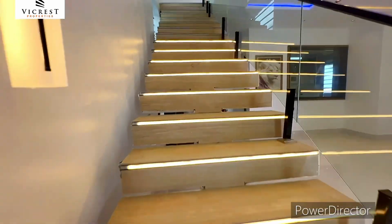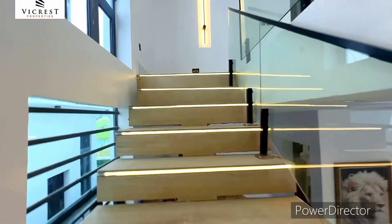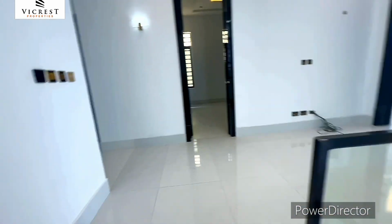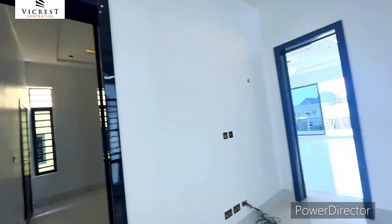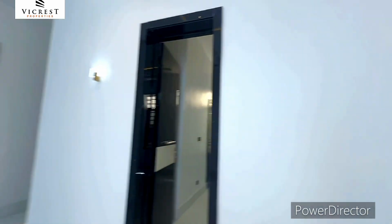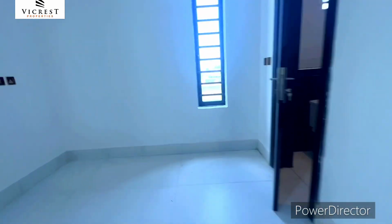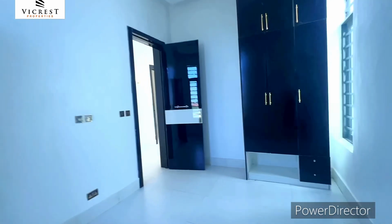Wow, this is what we call class. This is what we call luxury. Can you see this? So here you have your family lounge. Wow, with indoor speaker, beautiful light, so spacious, well ventilated. Up here we have four bedrooms. So we're going to check each one out. So first, what I love about this house: the size of the rooms, the height of the building, the ventilation.